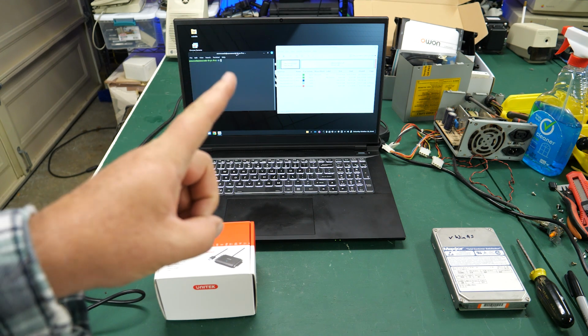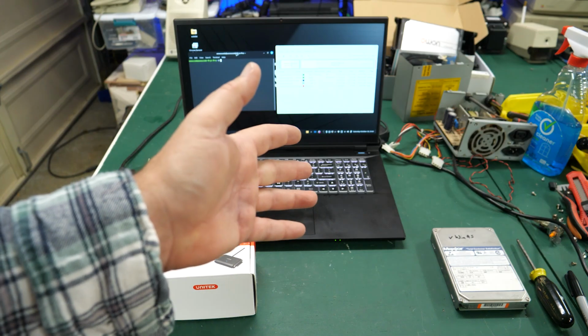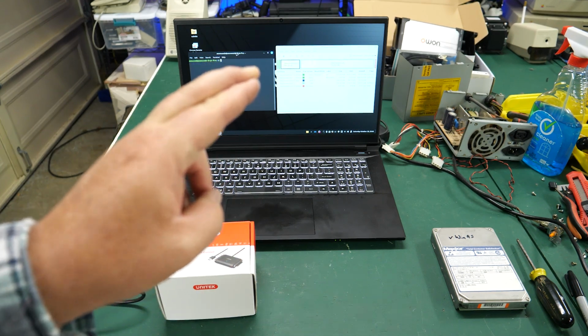Now, luckily, I am using a partition recovery tool right now. It's going to take about 24 hours to chug through this huge disk that I have all this stuff on, and I should be able to recover it. At least, fingers crossed, I'll be able to get all my data back.